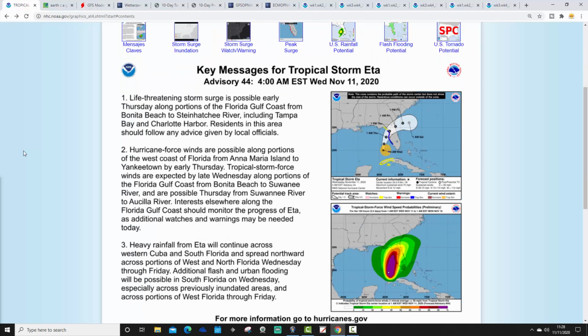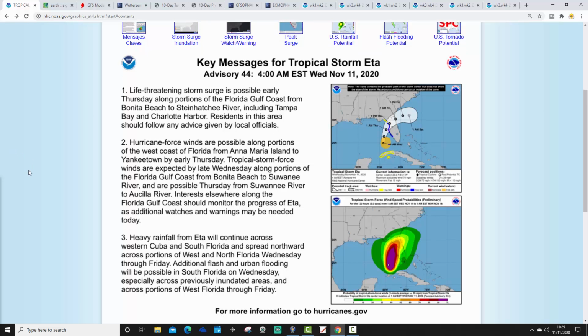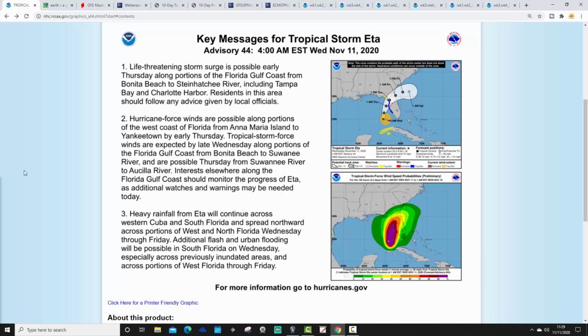They're saying with this, point number one is that life-threatening storm surge is possible early on Thursday along portions of the Florida Gulf Coast from Bonita Beach to, I'm not going to even try and pronounce that, river, including Tampa Bay and Charlotte Harbor. Residents in this area should follow any advice given by local officials. Is that Steinachie River, perhaps? I don't know. But anyway, if you know that river, then let me know in the comments how you would pronounce that.